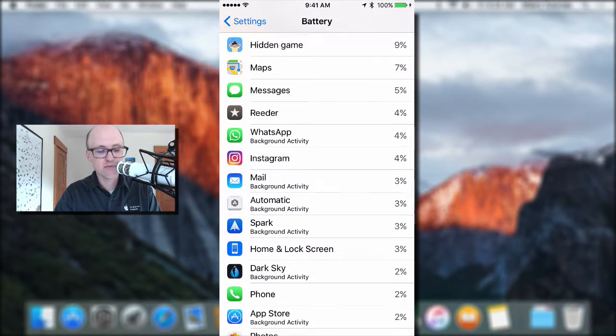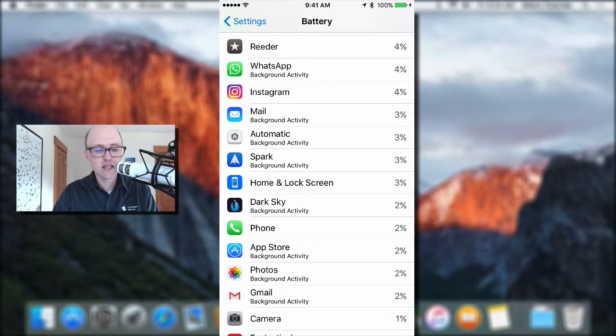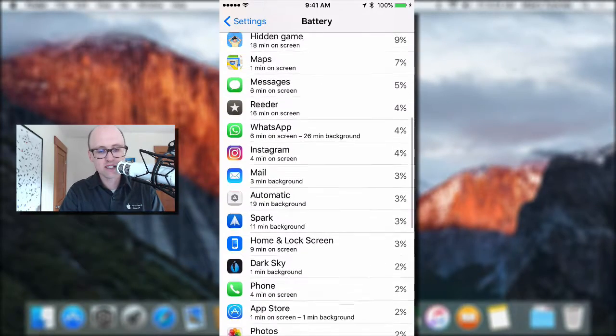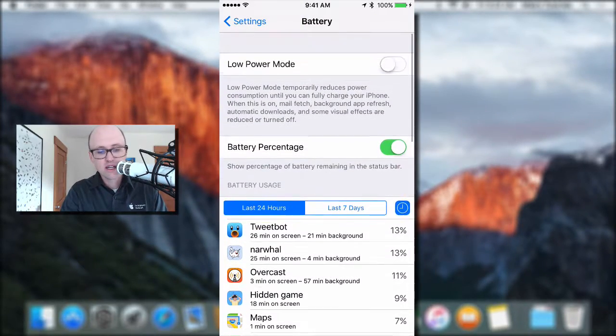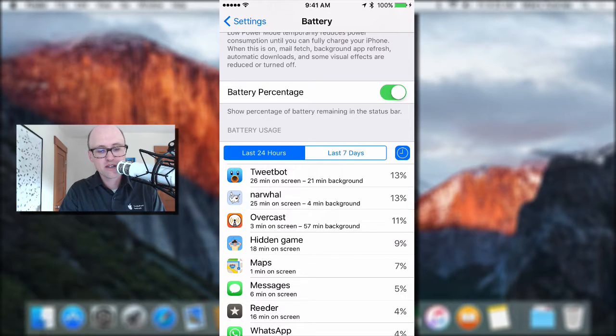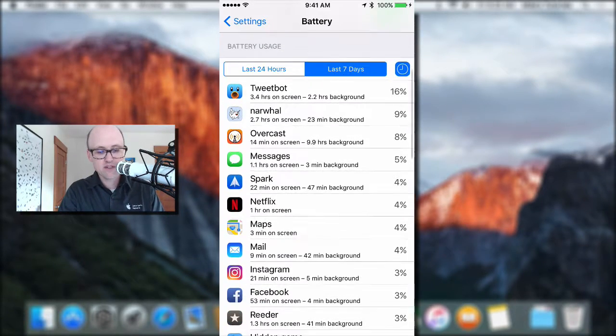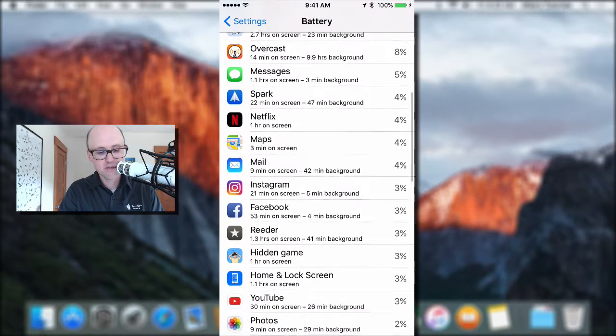Sometimes, if you see Home and Lock Screen up with a large percentage, it probably means your Auto-Lock settings might need to be changed. Usually people are not just hanging around on their home and lock screens. That should be kind of low. You can look within the last 24 hours, within the last 7 days. These kind of make sense because these are the apps that I tend to use the most on my phone.